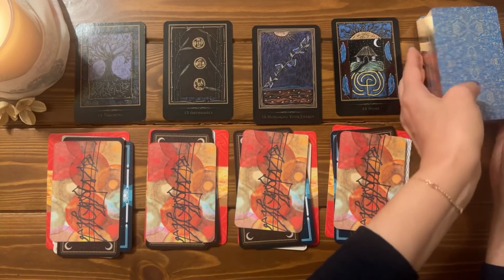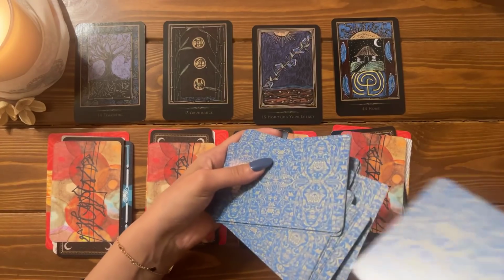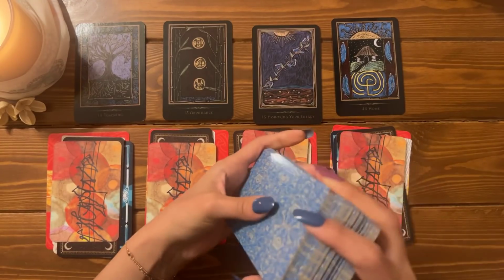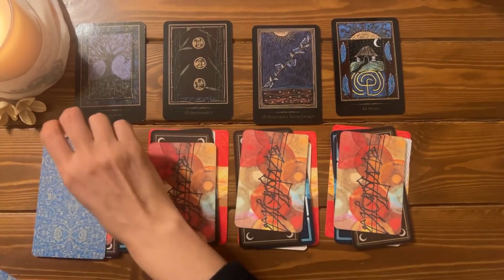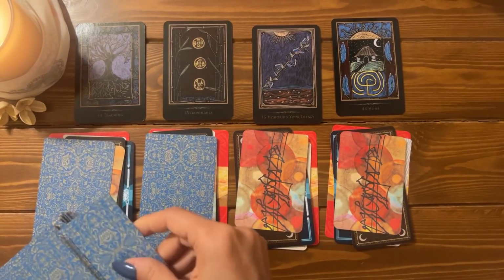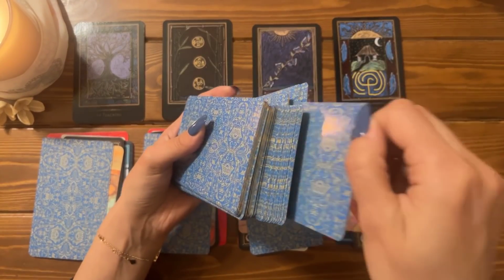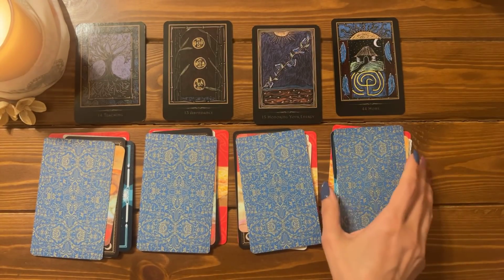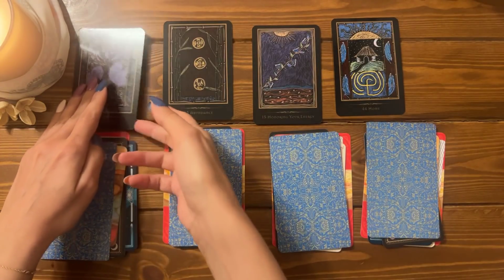Now, let's shuffle our last deck for this reading. Ask with intention. What is their role here, please? Thank you. What is their fingerprint, please? Thank you. Oh, wonderful. So we have our piles prepared now. I believe it's time for us to put them in neatly.